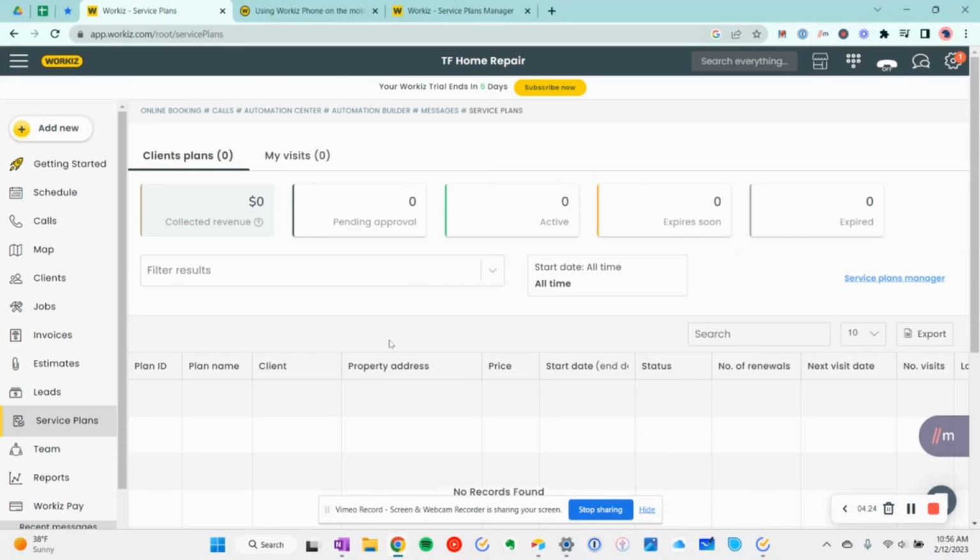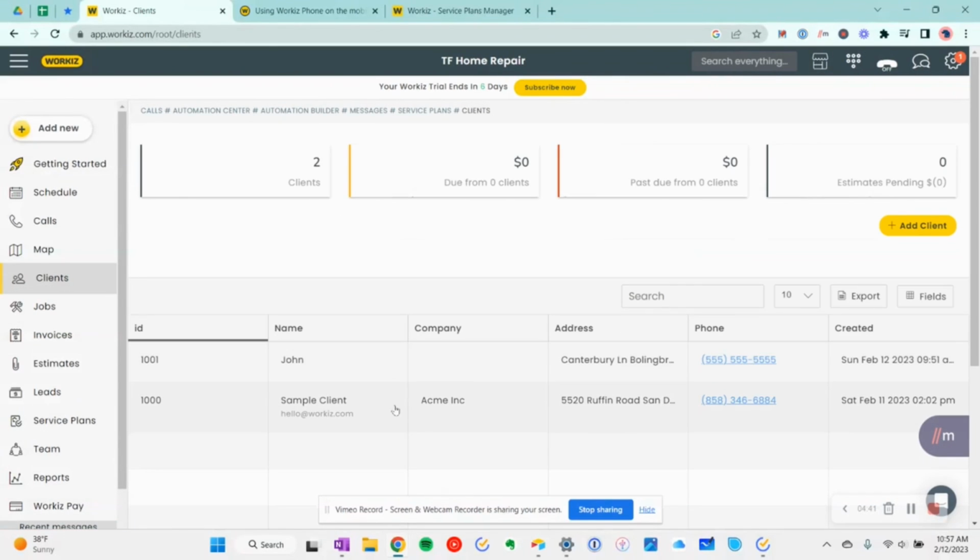Now, a couple things that I noticed that I wish Workiz had is, again, just like Jobber, it doesn't have arrival windows. So when you're scheduling a job, you can't say, I'll be there between 9 and 11. And if we go into clients, you can't edit in bulk client information like tags or referral sources, things like that. Especially if you have a large client base, it would be nice to have more options for filtering and editing in bulk as well.